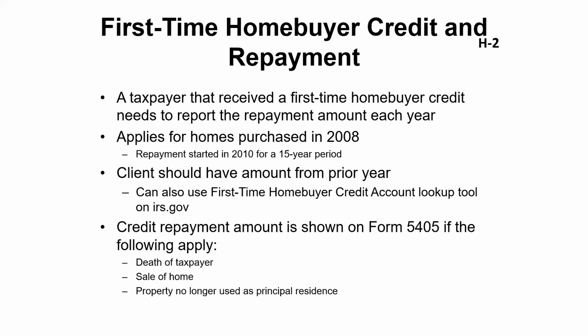So typically the first-time homebuyer credit, we will have seen it on the prior year return. They may have been getting a notification from the government to remind them that they have a repayment due. Or you could actually use a lookup tool on the irs.gov. And again, more information on the H2 about that. So that would be a couple other unique situations we may have if the taxpayer dies or they sell their home or they're no longer using it as a principal residence. We may have to take a look at some credit repayment on the form 5405. We don't often see this, but just want to make mention of that for any first-time homebuyer credit and repayment options.